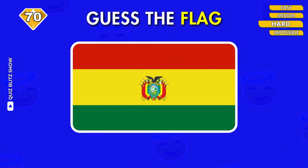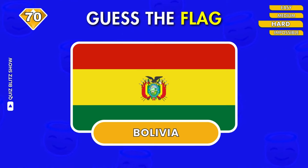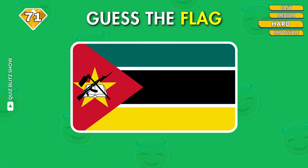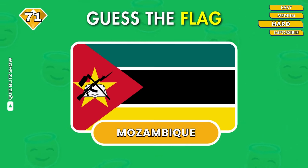Here's a fun one for you. What country does this flag represent? You nailed it, that's Bolivia. You got it, this flag belongs to Mozambique.